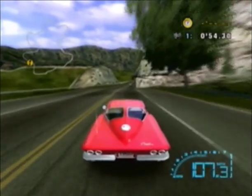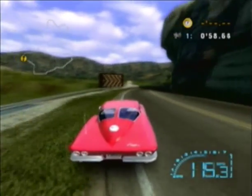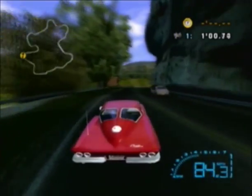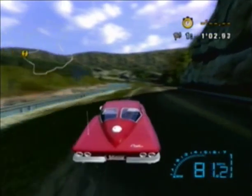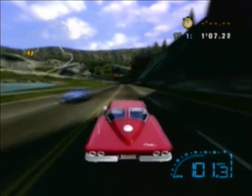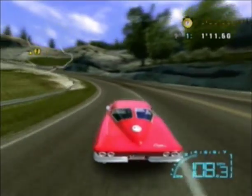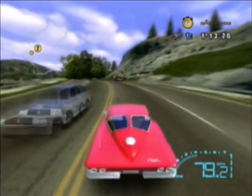Yeah, I have a lot more grip this time around, and plus with the L84 engine, nice. Oh, about ran right into that car right there. Barely in the grass right there, but I kept her on the pavement.